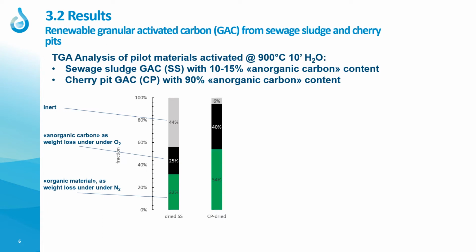So here is an example of the chemical characterization that we do on the GAC. We look at the feedstock material first and then how it changed after activation and pyrolysis. These are results from TGA, thermochemical analysis, of pilot materials activated at 900 degrees with water. On the left side, you can see dry sewage sludge and cherry pit as they look before activation and pyrolysis.